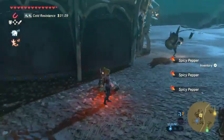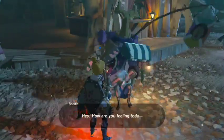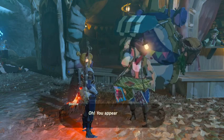Ooh, I have some. Hello, puppy. I have some pepper plants that just sprouted that are going to be able to go in the ground pretty soon. I'm sorry I knocked you down, beetle. I apologize. Hey, how are you doing today?